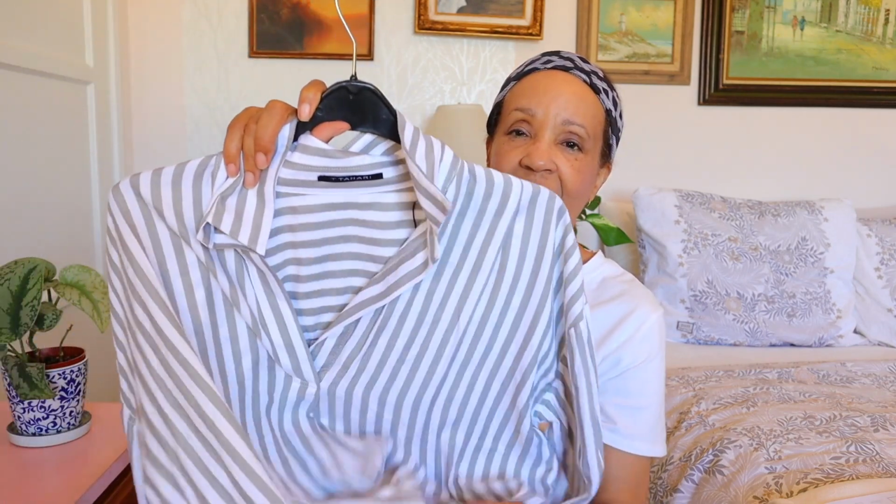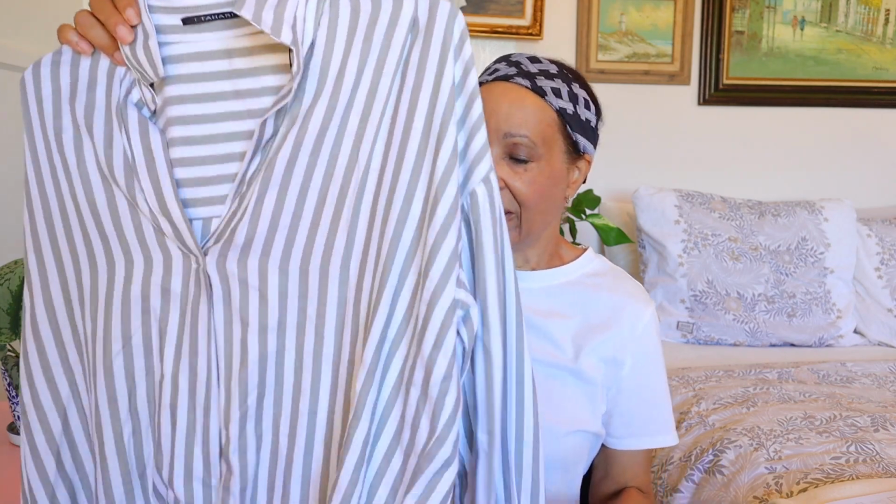But I also picked up, while I was looking, and this is from the Tahari line, this, again, very soft. I have a shirt like this that's actually buttoned down the front. This goes over your head, but it's similar weight, and I've worn it so much that the material has gotten thin. And it's very long, so this is perfect to wear over leggings, for example. You're still covered, but you look a little bit more dressed than if you just put on a t-shirt.